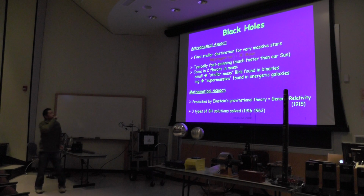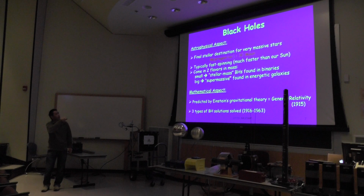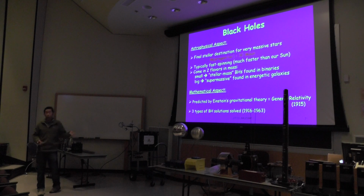And the third thing is that black holes come in two flavors. One is a relatively small mass, which is what we call the stellar mass black holes. And we detect them, not directly, because by definition black holes are invisible. Black holes are black, so we cannot see them directly. But by other means, we are pretty sure that we are seeing systems that contain stellar mass black holes. And we see that in the galactic plane of our own Milky Way galaxy.